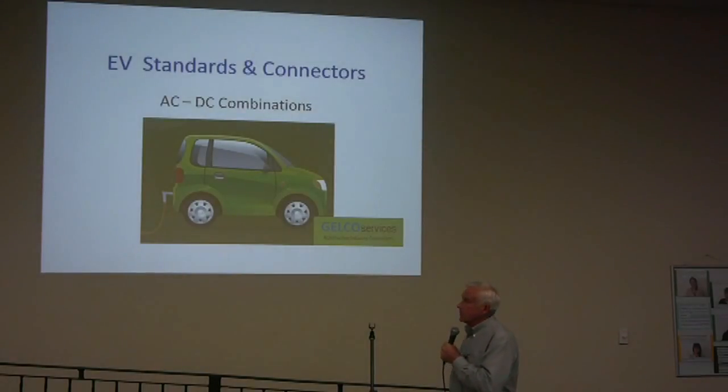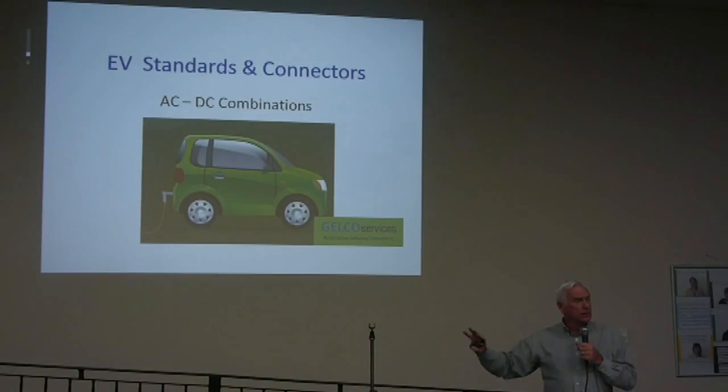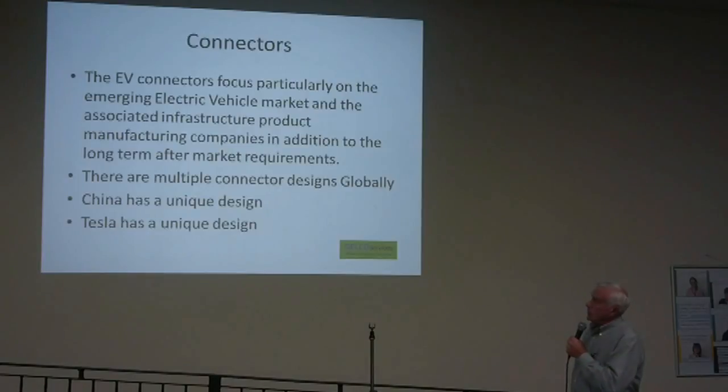Okay, moving on to more of a technical topic. We're going to talk about the EV standards and connectors, both AC and DC combinations. And guys, there is a huge amount of change in this part of the industry. We might have to park China, because that's another set of standards which so far hasn't come out of China. It's still only applicable within continental China. However, that will start to roll down through Asia, I'm sure, before 2017, as their influence starts to happen in the marketplace. So the connectors.